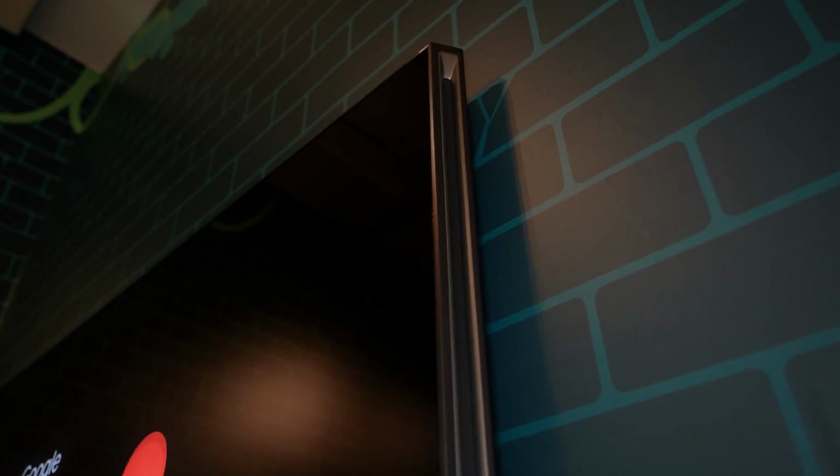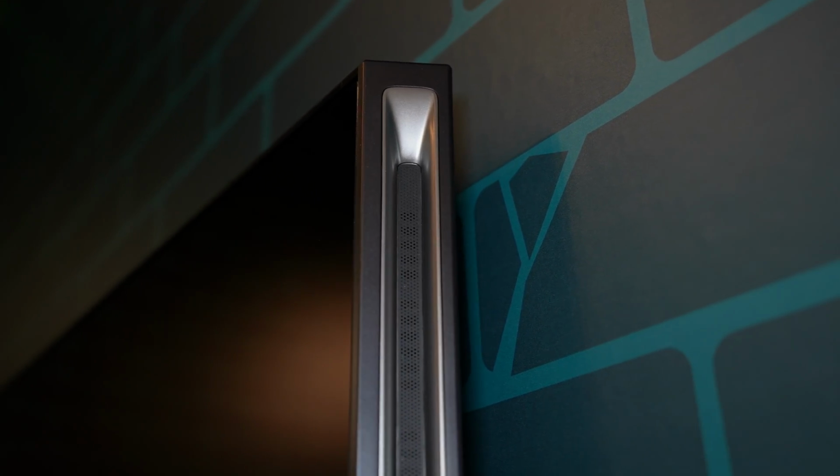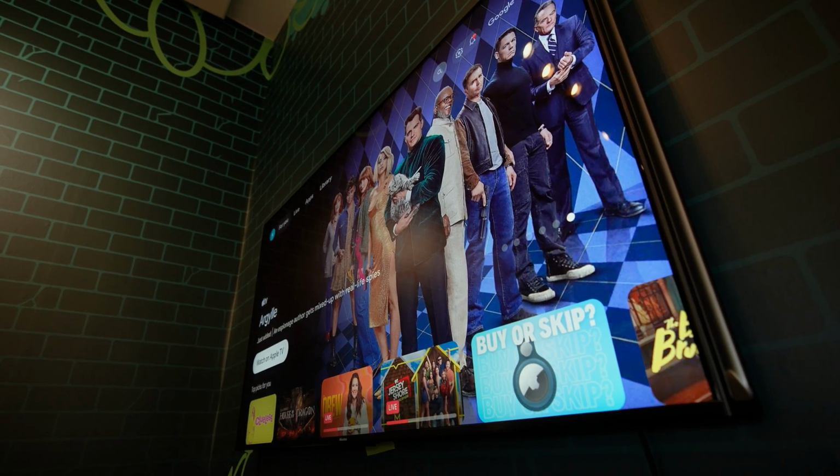Sound-wise, we're looking at what Hisense calls Cinestage X surround sound. If you take a closer look, you can see that the speakers are exposed and angled outward. I do think that this angled look overall, though, might be a bit polarizing. It also does make the TV look a bit chunky.